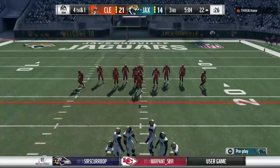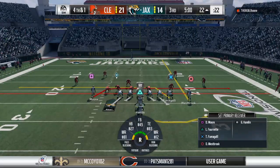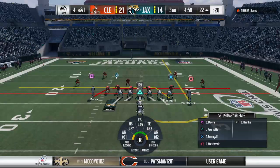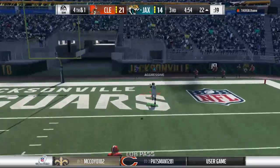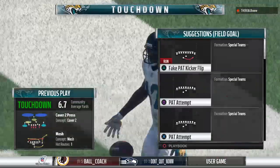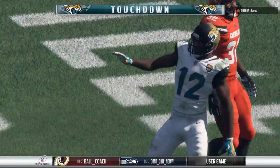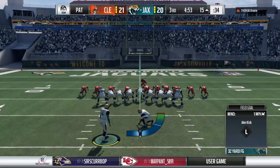It would be a very makeable field goal try from here, but instead they're going to go for it. They'll go for it. It's Breeze. And that is caught. Touchdown, Jacksonville. Wow, talk about a big 4th down conversion for the score.